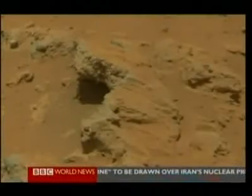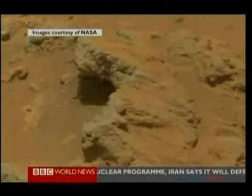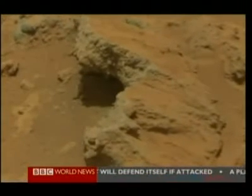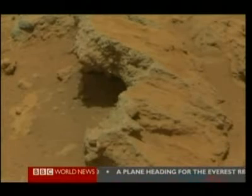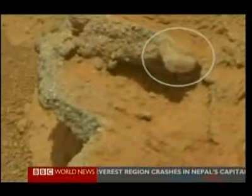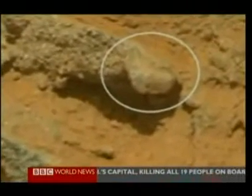Sticking out of the ground, it's just another rock. But to NASA scientists, it's as if they've struck gold. The multi-billion-dollar rover has barely begun its investigation of Mars, and already it's found clues to the planet's wet and warm past. Look closely, and the rock is made up of lots of small pebbles, all cemented together. It can mean only one thing.